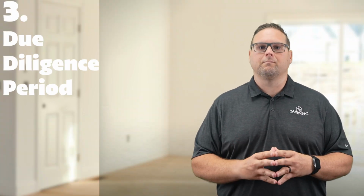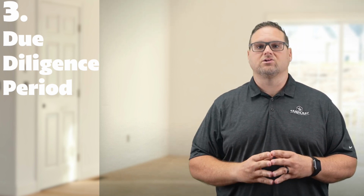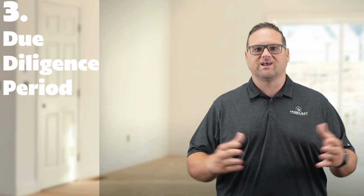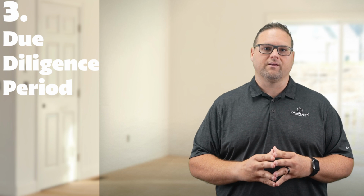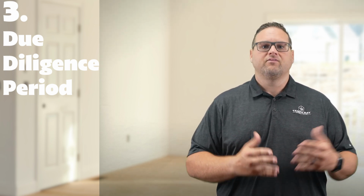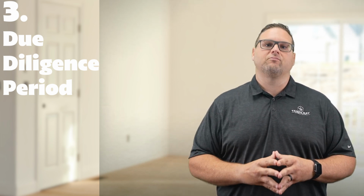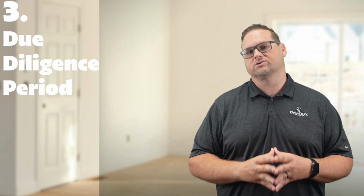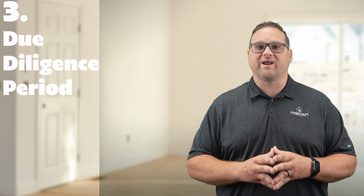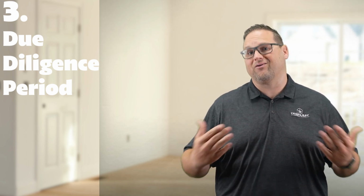Number 3, due diligence period. This is a period between when the offer gets accepted and the transaction closes. Now, during this time, the buyer has to do their due diligence and investigate the property thoroughly. This might include home inspections, the appraisal of the property, the title search, the property survey, and also it's a good time for the buyer to start comparing homeowner insurance quotes. Now, this period is meant to allow the buyer to find out everything they need to know about the property and make an educated decision about the purchase.